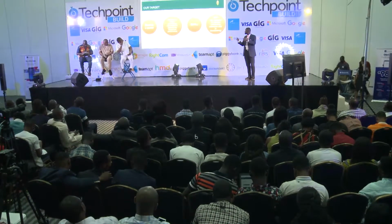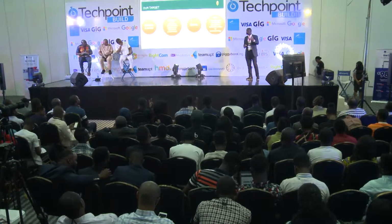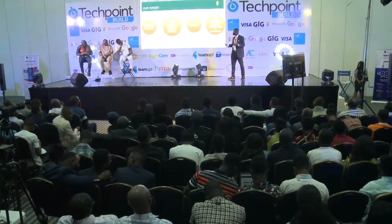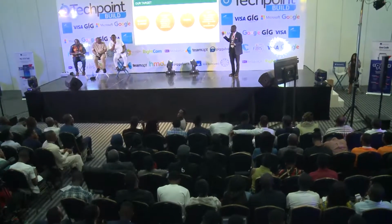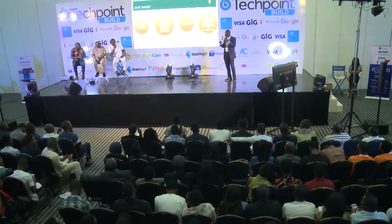Okay, now we can see our target. We're targeting small business owners and banks. Why do we target small business owners? Because our application is cheap, simple, and easy to use. So even if you haven't taken an accounting class, you can understand this application. And for banks, it allows them to have data on the informal sector, because we know that in Africa we don't have data on this sector.